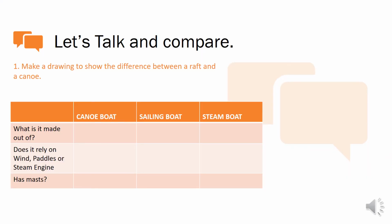Now let's talk and compare. The first thing, as homework, is to draw the difference between the reed boat and the canoe. Among your own peers, when we get back to class, it's better for us to talk about the differences between canoe boats, sailing boats, and the steam boats. Now, what are they made out of? What do they rely on? Do they rely on wind, paddles, or the engine? Do they have masts? Those are the simple differences and similarities, if there are any, between the boats that I want you to look at and write on this table.